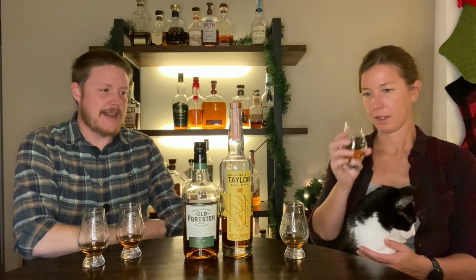Fruity. This one's interesting too because the Old Forester Rye is barely rye. It is a low rye mash bill as far as ryes go, and it has more barley in the mash bill, or at least a higher percentage of it than most ryes do. It's very bourbon-like, it's very sweet, it's very rich and viscous, it coats the tongue. I'm talking it up a lot, but I really do like it.